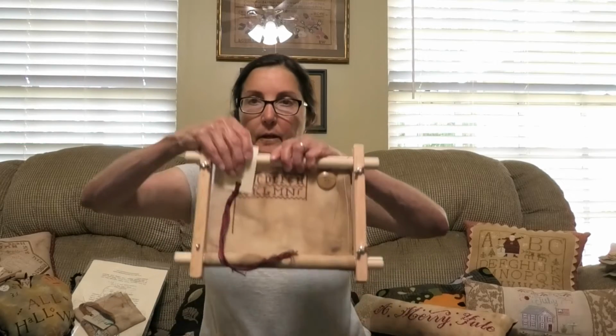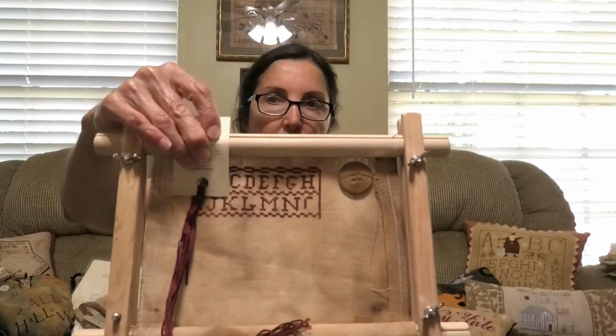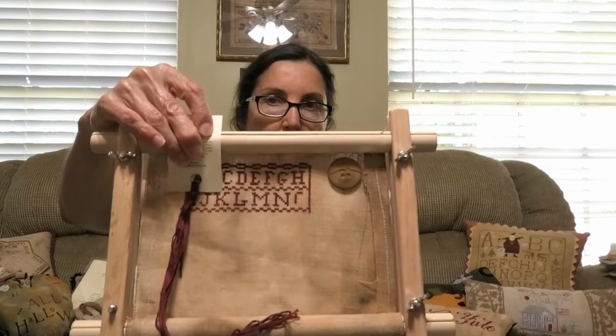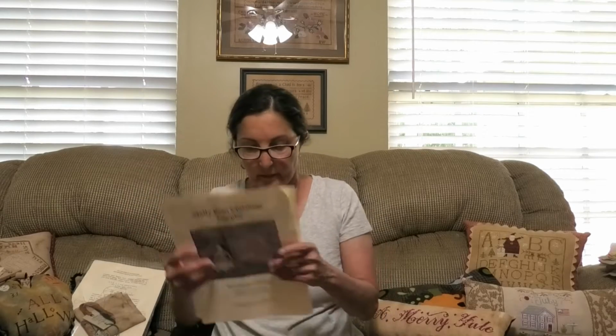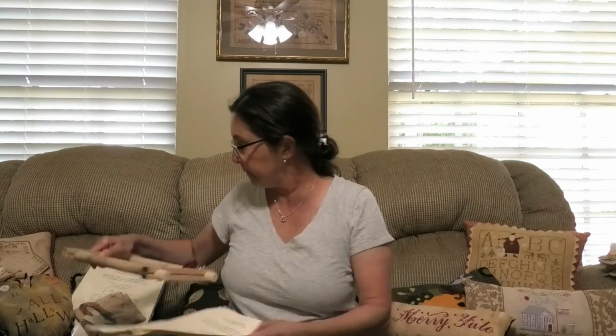And here's my linen, once again. Midnight Ride linen. This is the other piece. This will be done in no time. Then I'll make little matching pillows. One for Halloween and one for Christmas.